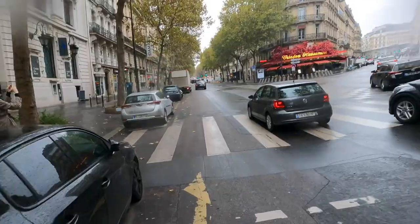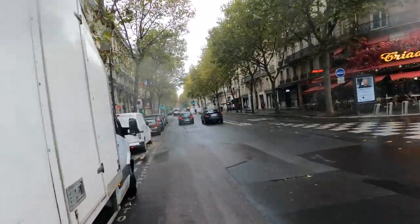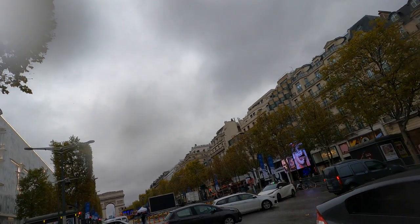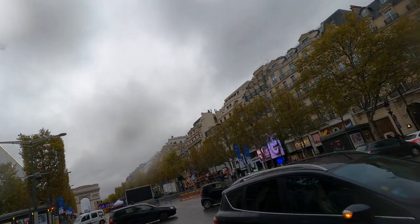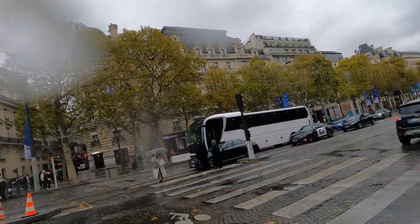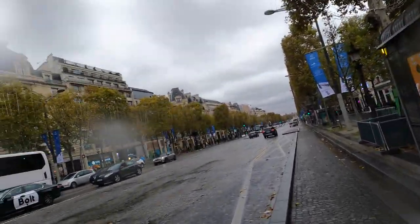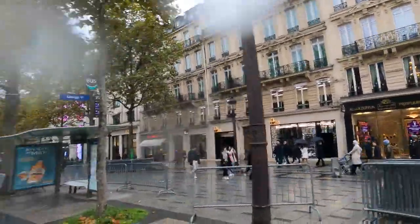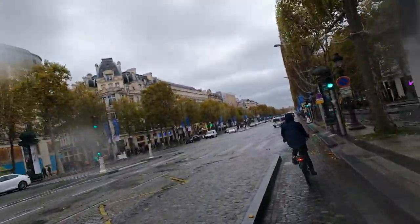That's a nice corner restaurant. Great food in Paris, of course, great wine. There's Arc de Triomphe on the left, and we'll take a right on Champs-Élysées, which, as I said, is the big boulevard where the costliest real estate and retail is. I think it's better to walk down this street rather than ride a bike, but I did not want to ride the bike on the pavement. Oh, there you go. A local is irritated and has overtaken me.